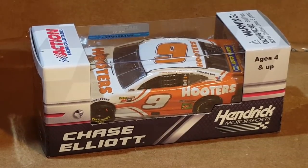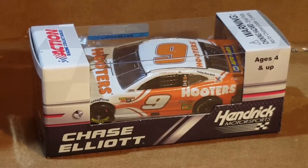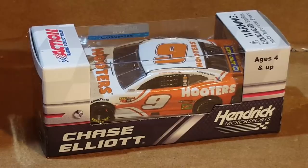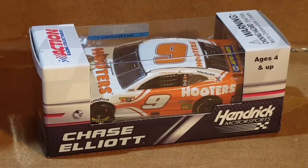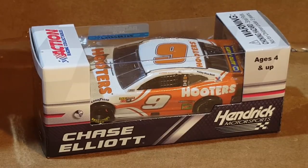Here's one that a lot of people like. Chase Elliott's number 9 Hooters car, 2018 Camaro ZL1. I like it. Automatically, just from the paint scheme, I like it. I was going to get the Kelly Blue Book, but then I saw it in Wave 4 in the Authentics line, and I'm like, well, I'll hold off on it because it's in a Wave. And I would have gotten different ones, but where they're in the Wave, I figured I'd hold off, and hopefully I can find that Wave.